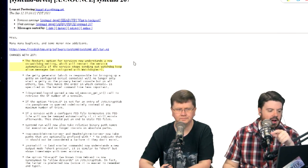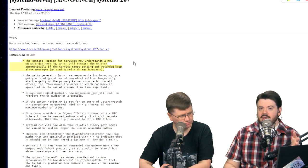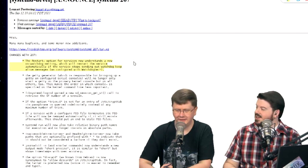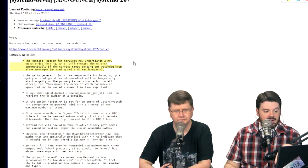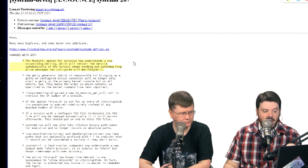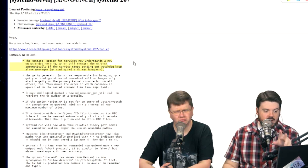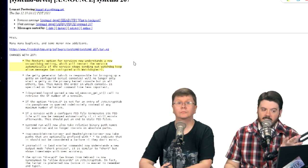But here's some cool stuff. Systemd 207, which is really, now when we talk about systemd features, what we're really saying is all Linux but Ubuntu and its derivatives get this. Which is a respectable amount. They do their upstream thing. It's fine. So in 207, I like this. There's a restart option for services now that works with a new watchdog setting. It will restart a service automatically if that service stops sending out watchdog keep alive messages.